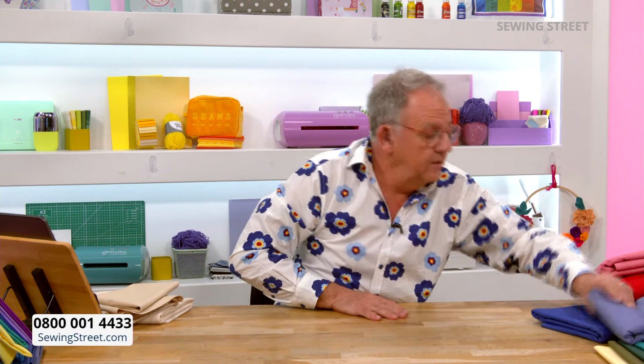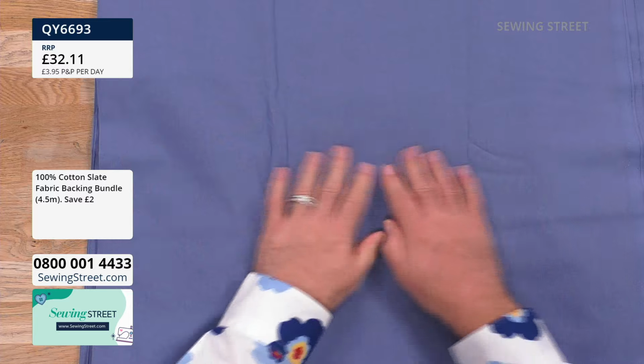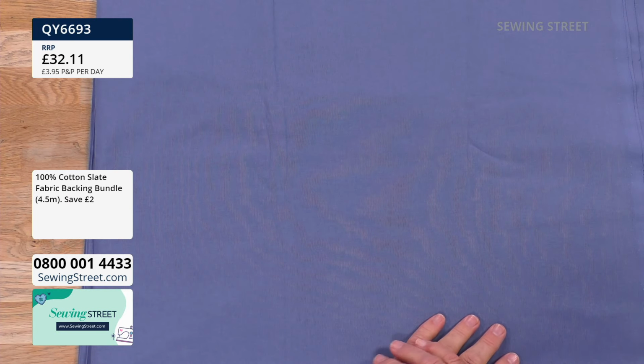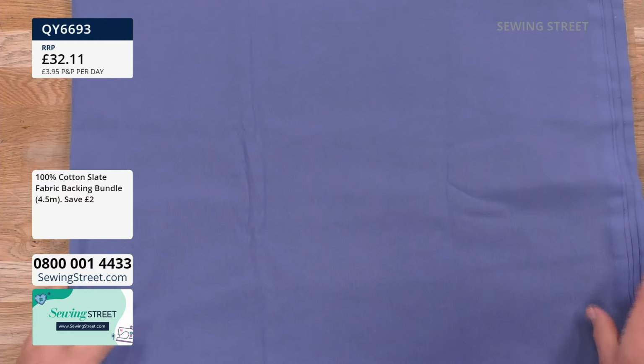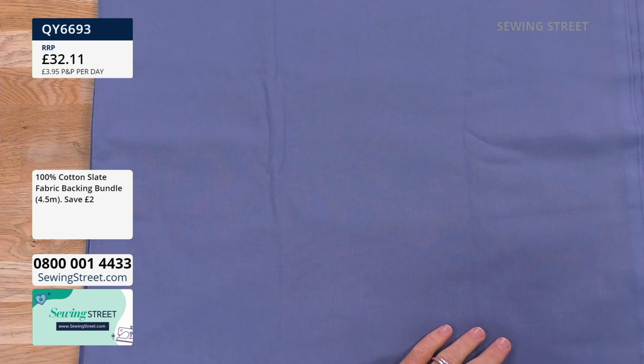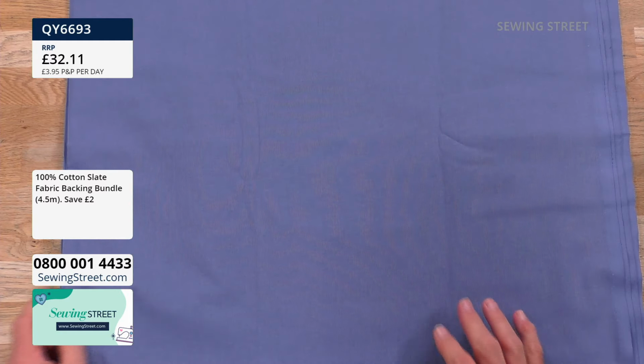Slate, I've got that one, yeah. This is a four, and I'm jumping onto a 4.5 metre bundle now. There you go. You're saving £2, £32.11. Remember, if you've paid your P&P already today, you only paid one P&P, no matter what, because if you were to take this weight to the post office, you wouldn't pay to post that for £3.95. £32.11. Beautiful. So that's your 4.5 metre bundle in slate.